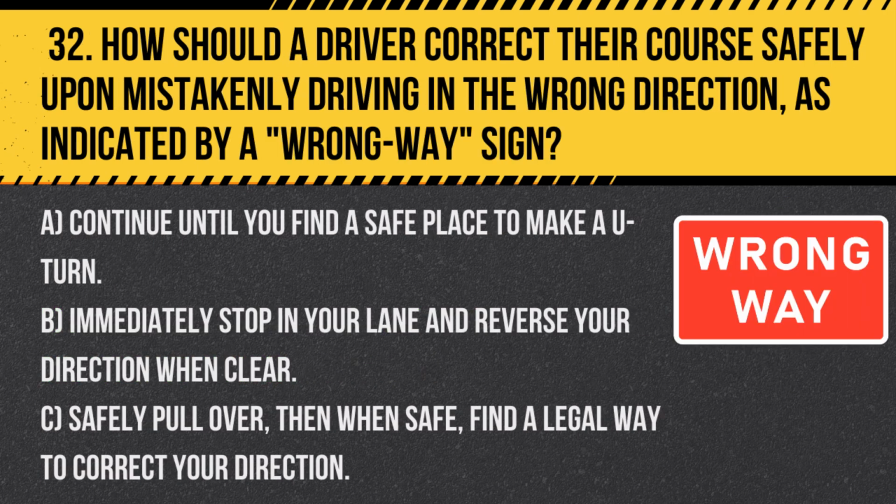Question 32. How should a driver correct their course safely upon mistakenly driving in the wrong direction, as indicated by a wrong way sign? A. Continue until you find a safe place to make a U-turn. B. Immediately stop in your lane and reverse your direction when clear. C. Safely pull over, then when safe, find a legal way to correct your direction. Answer: C. Safely pull over, then when safe, find a legal way to correct your direction. It's crucial to minimize risk to yourself and others when correcting a wrong way error.